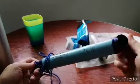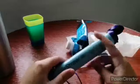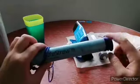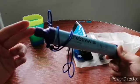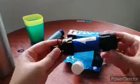It's very direct. You just open here and then you open here. Dip this under the water, suck from this side, and off you go. But the disadvantage of this is it's not really for sharing. I mean, if you're comfortable sharing your saliva with someone else, depending on who you are with, then it's all right. But if not, another good choice is the Sawyer Mini.